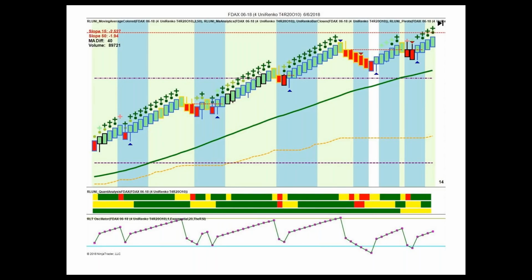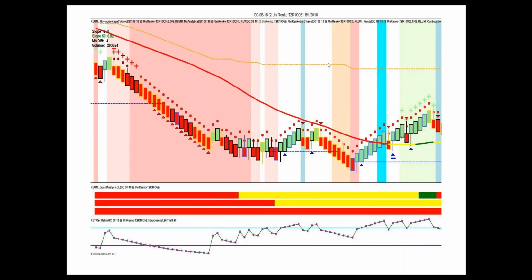Here's our small neural net, and here's our big one. And we want to trade in the multi-time frame direction of the DAX. Each of these up colors has different power. The darker green is the most powerful up. The lighter blue is a much weaker up. But you're trading in the direction of the multi-time frame movement of the DAX.